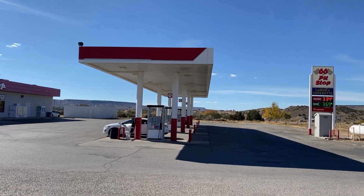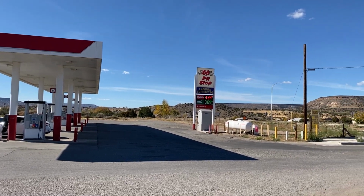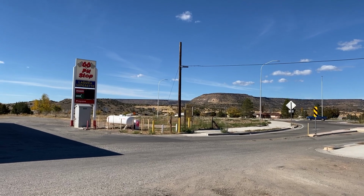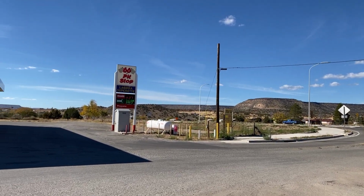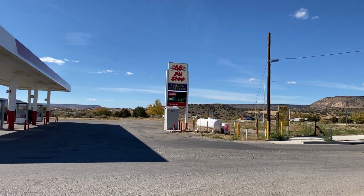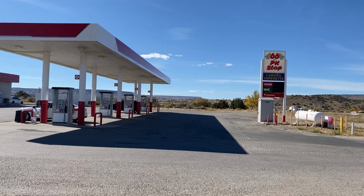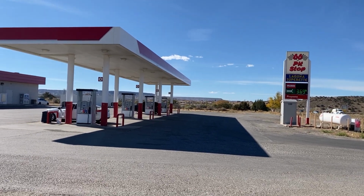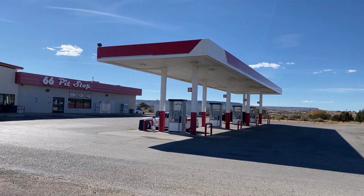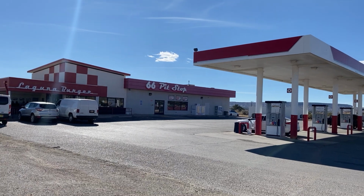This runs right next to the I-40, but it's a great jumping off point if you come here to drive part of Route 66. You can get off here, and Route 66 still exists in this spot. Some places the I-40 has just obliterated it, but here Route 66 still exists. So we're going to drive part of it, but first let's look at a little bit more of the little sleepy town of Laguna.